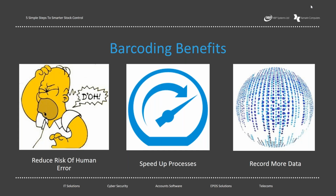So what are the benefits of barcoding? Well, first of all, it reduces the risk of human error. We're not having to key in product codes. We're not having to key in quantities or whatever it may be. We're scanning, we're reading all that information off the barcode, and it's entering directly into our system. So immediately we're removing that risk of human error.